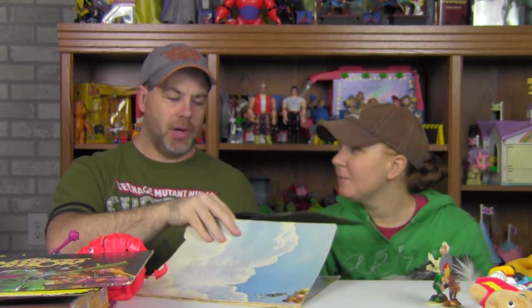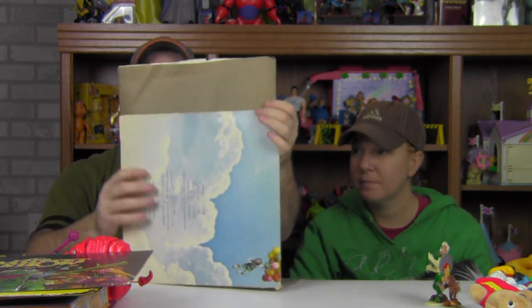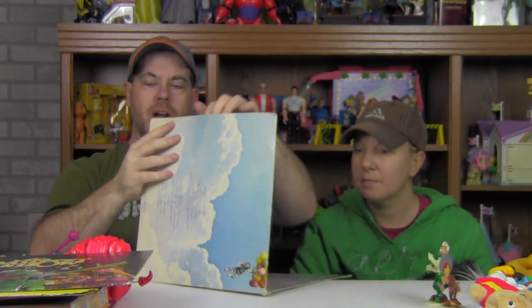We do not own a record player as of right now. Eventually one day I will get a record player that can record to MP3 just so I can listen to them, because those seem to be the record players that are the most affordable these days. Which is weird that records of course have come back since their demise in the '80s, and now it's a big thing again because the quality of the records is so good.